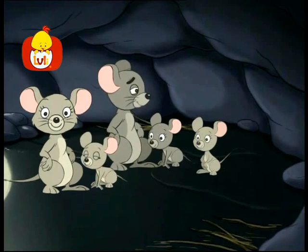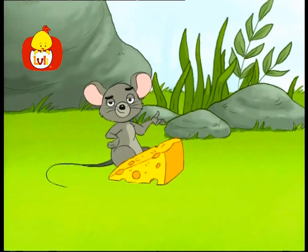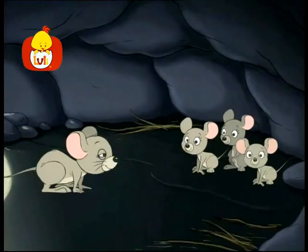A little mouse got quite a fright, squeaked a squeak, and ran from sight. It steals some cheese, a great big piece, and to its hole, it quickly flees.